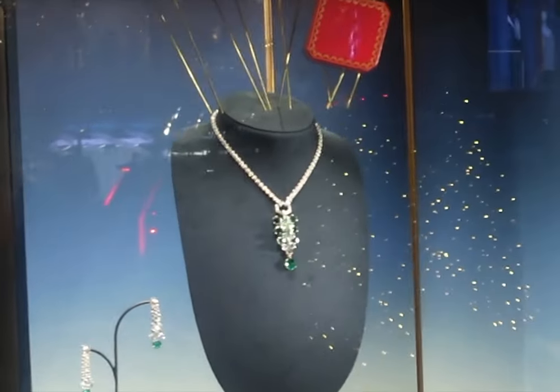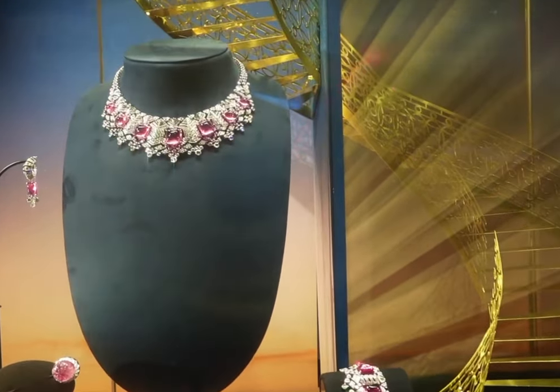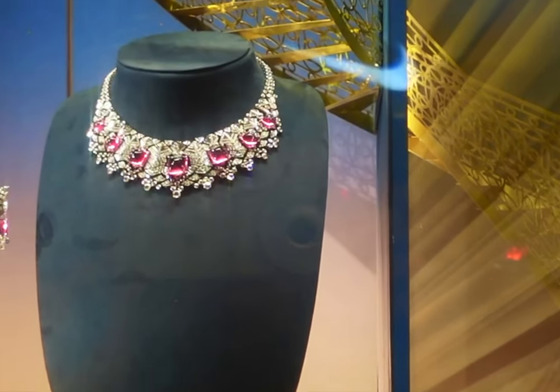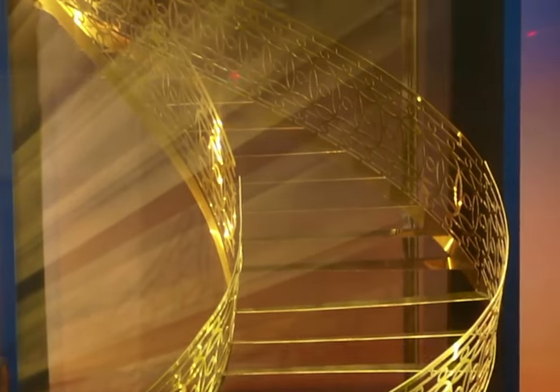Judging from the display windows, you can tell that this boutique features a lot of the high jewelry collections that's only available for display in the New York and Paris flagships. So I'm going to focus today's tour on those more rare pieces.